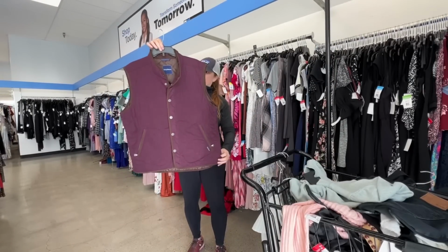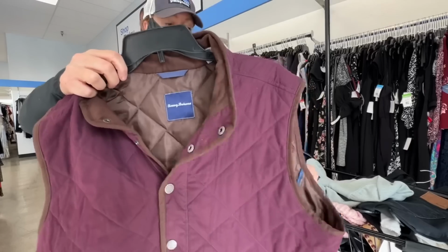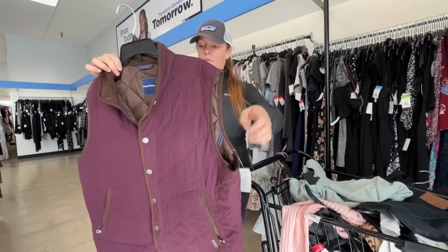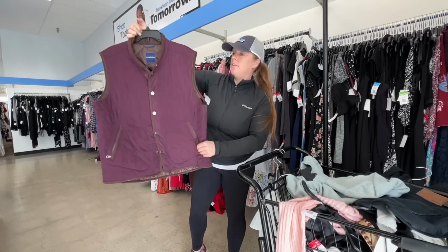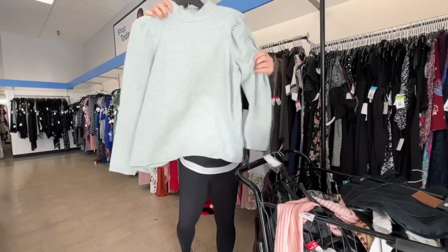This is a men's vest by Tommy Bahama. I find a lot of Tommy Bahama that are the shirts, and I typically leave most of those behind these days unless it's something really special. But this vest was just a really nice shade. I thought it was a really classic style. Some of the comps were right around the $40 mark, so I decided to grab it.